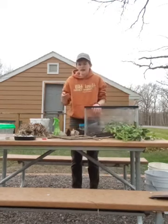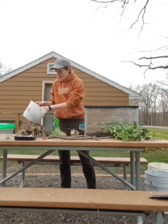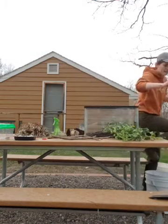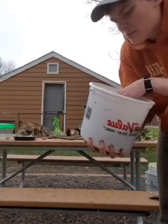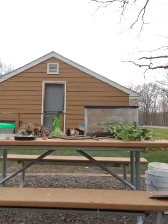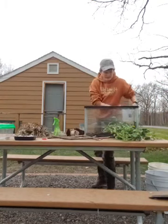Next, I'm going to put down a little bit of bedding. So this is mostly kind of mulch stuff. I'll bring it close so you can see. It's a lot of wood pieces and a little bit of compost, but mostly wood. I'm just going to put that down so he has a nice place to sit.